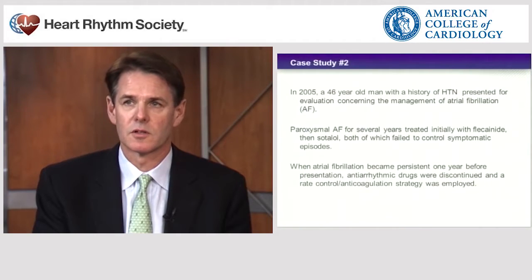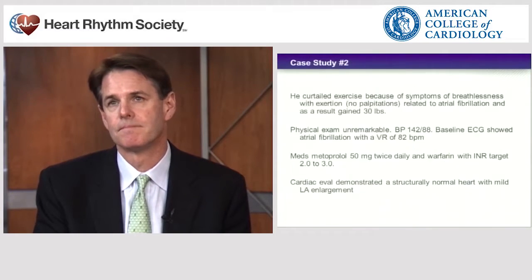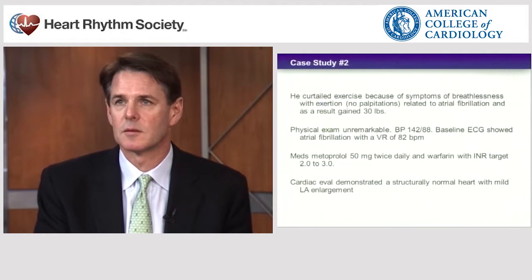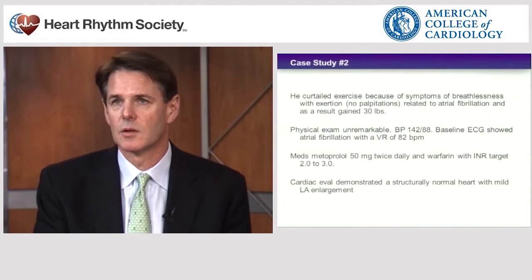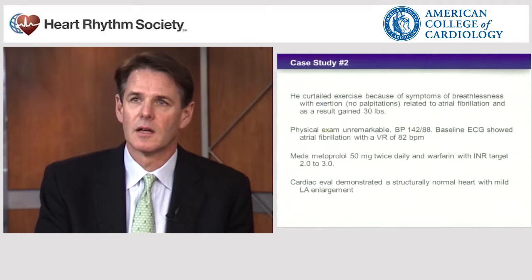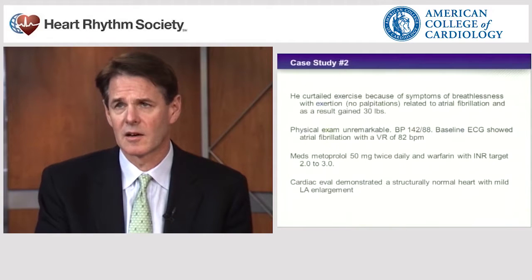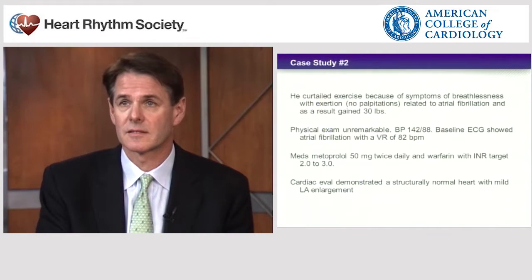Therefore, his antiarrhythmic drugs were discontinued since they were no longer playing a role, and a rate control anticoagulation strategy was employed. He had stopped exercising because of symptoms of breathlessness with exertion. Importantly, he had no palpitations. He was sent to me billed as asymptomatic. However, if you talk to him, his exercise intolerance was relatively profound. He had gained a lot of weight as a result of inability to exercise. His blood pressure was a little on the high side.